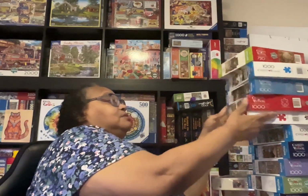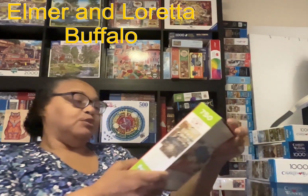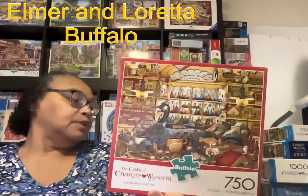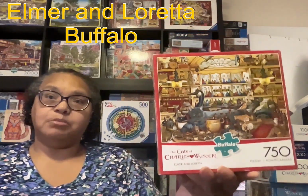Okay, now, one of my favorite, if not my favorite, puzzle illustrators, and boy is it hard to choose. I want to say Amy Stewart, I want to say Colin Thompson, but something about Charles Wysocki art appeals to me. So I think I was able to snag 10 used Wysocki puzzles. So let's lower the stack so I don't knock anything over. And the first one is called Elmer and Loretta, a buffalo. These are all buffalo puzzles, by the way, these next 10 puzzles.